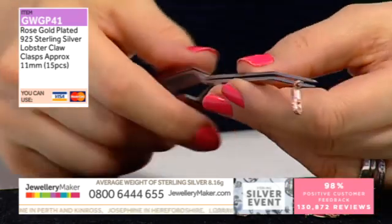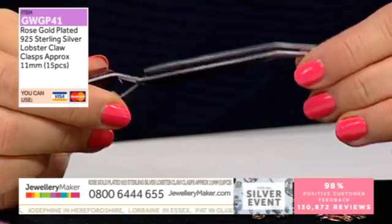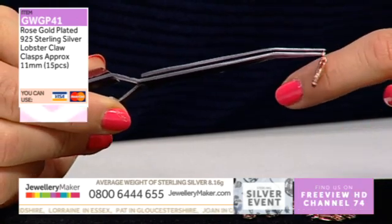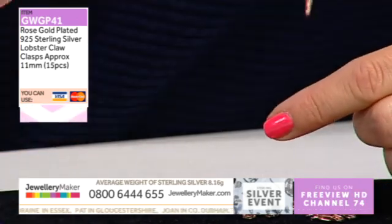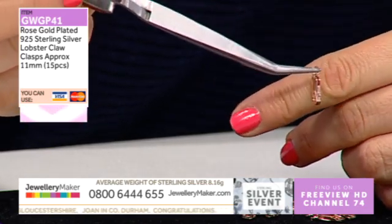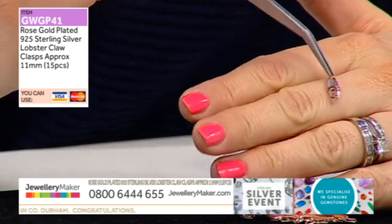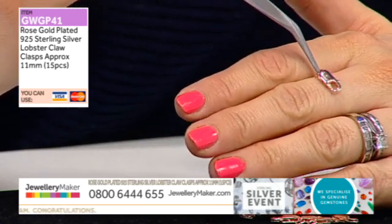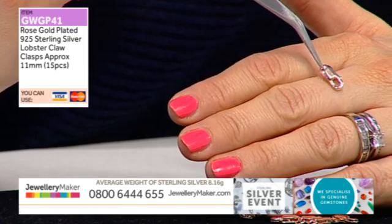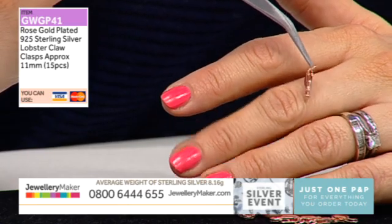So here we go, we've got 925 sterling silver, 9 carat rose gold plate. A lobster clasp, as opposed to a bolt ring clasp, we're looking at an elongated clasp where you get a lot more 925 sterling silver as well.